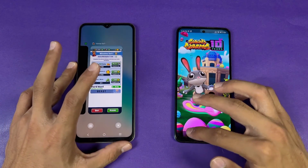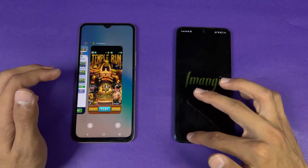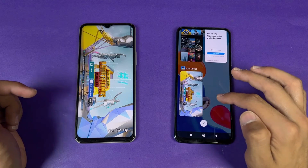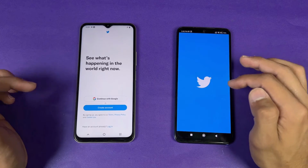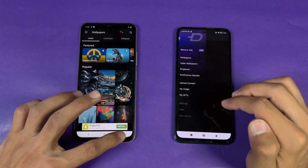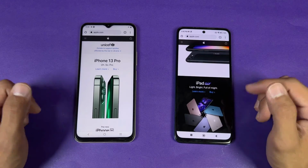Again refresh on the Redmi. Let's see Temple Run 2, refresh on the Redmi. Let's see PUBG Mobile, the PUBG is also refresh on the Redmi. Now let's open up Tutor, that is not refresh. Zedge, refresh. Last, way back to the internet browser, also refresh on the Redmi Note 11.